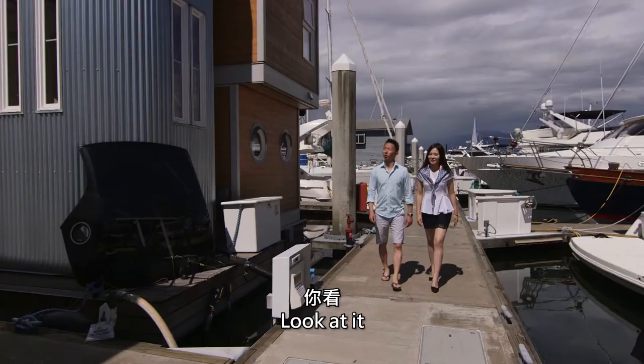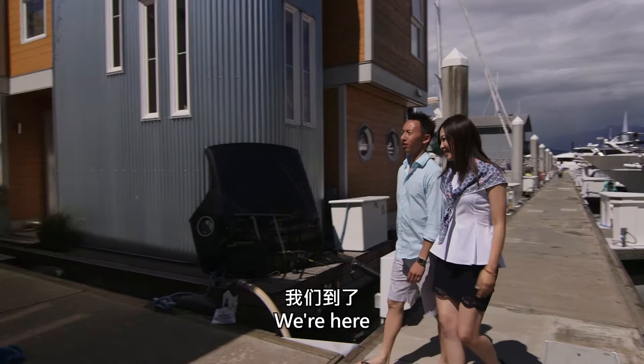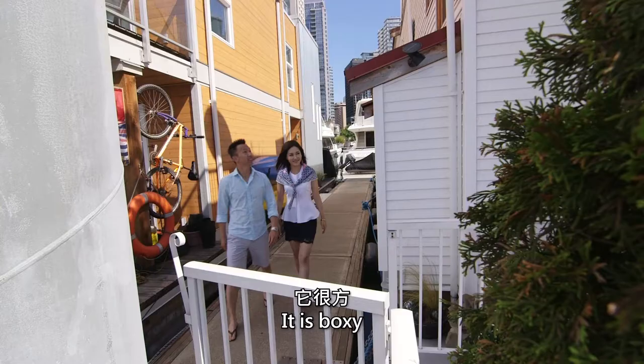Wow, look at it. Timberwind. That's so cool. Let's go see it. Okay, let's see it. This was a bigger floating home. I mean, it was boxy. It's more modern, and it looks big. Can we go in it? Sure. Okay. Check it out.